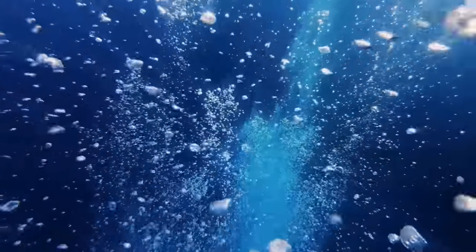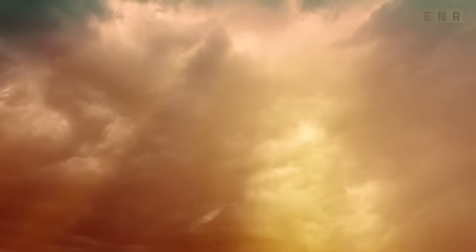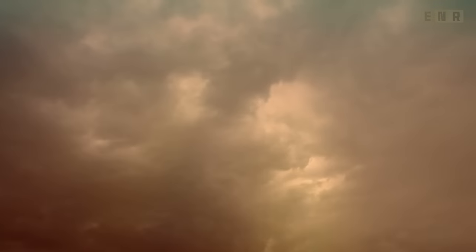This is equivalent to the pressure experienced 0.62 miles deep in Earth's oceans. A human exposed to such pressure without protection would be crushed. Despite this, high up in Venus's atmosphere, approximately 31 miles above the surface, the pressure and temperature conditions are similar to those on Earth's surface.